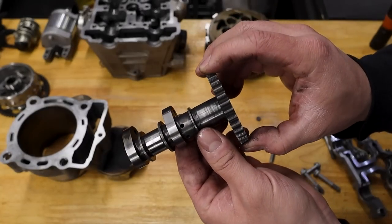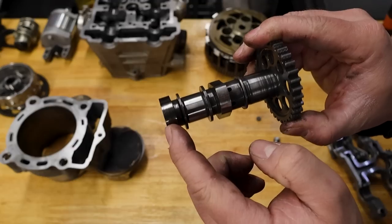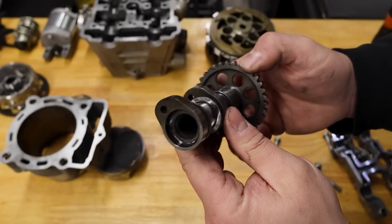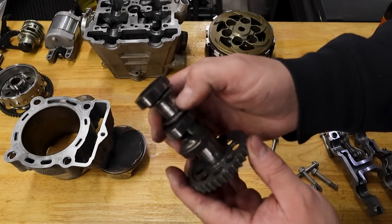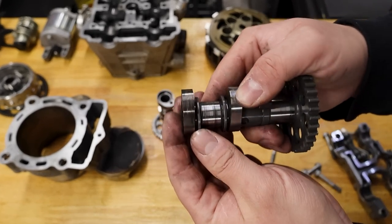Oh, and the cams to go with the head. You can see the same thing. There's just a little bit of wear. And back here, you can barely feel it. Another one of those items, you could probably run this and be okay. But we're going to replace these cams just to be safe. Really, really fine amount of wear.